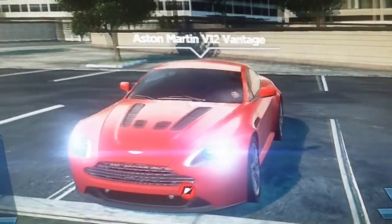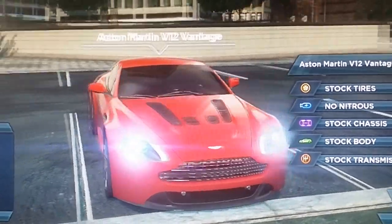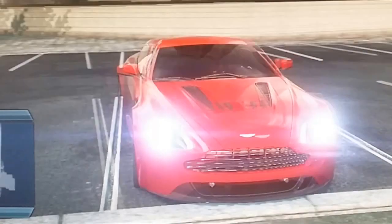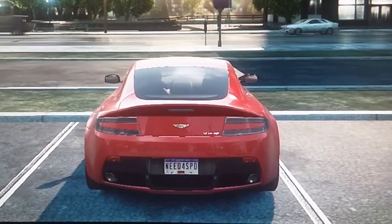So this is an Aston Martin V12 Vantage car. It's not a racing car, but it's good. This is how it looks currently. And then I'm going to show you my back mono car, which I've got.